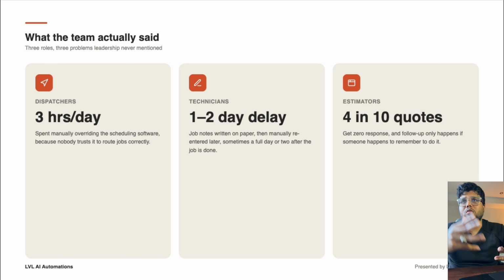And again, this is based on research and compiling some data and conversations from people actually in this field in the past with clients. Some of the dispatchers say they spend 3 hours a day manually overriding the scheduling software because they don't trust it. Technicians said they write job notes on paper and re-enter everything by hand by the end of the day, and sometimes a full day or two later. And finally, estimators said at least 4 out of every 10 quotes get zero responses, go silent, and follow-up only happens if someone actually remembers it.